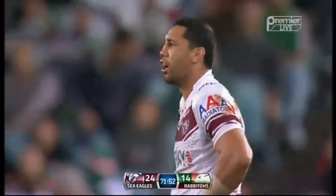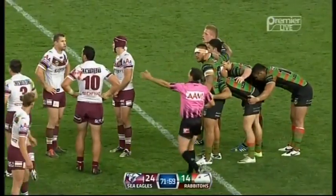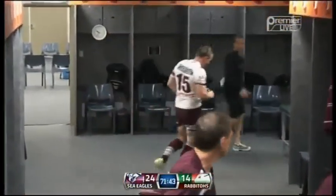That's Jamie Buhrer heading up the tunnel there. Saw him stay down earlier with that leg problem. He did have the knee straps coming into the game. Boys. And it is now one hour since South Sydney scored their last points.